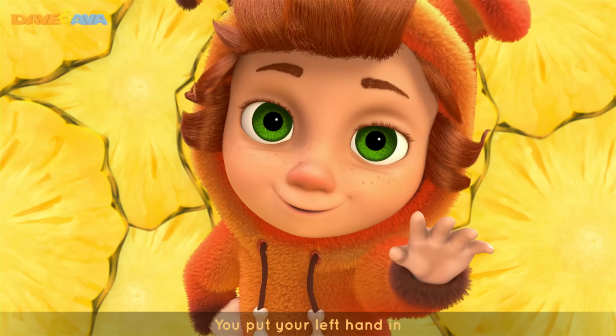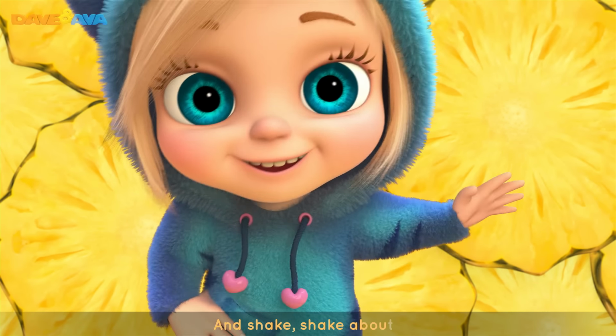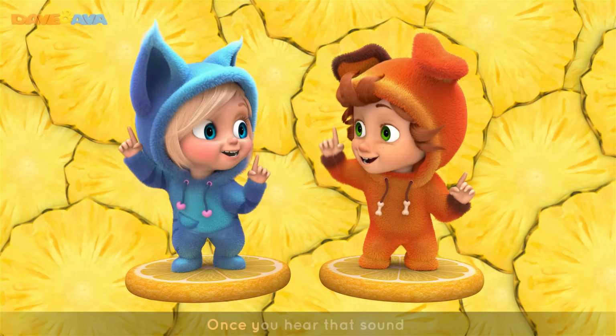You put your left hand in, you put your left hand out. You give your hand a shake and shake, shake about. You do the Looby Loo once you hear that.